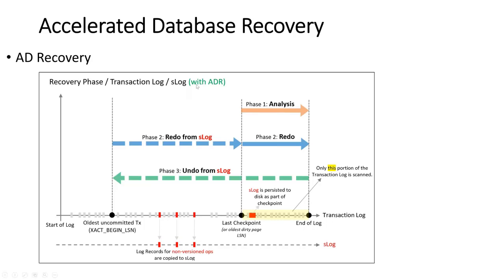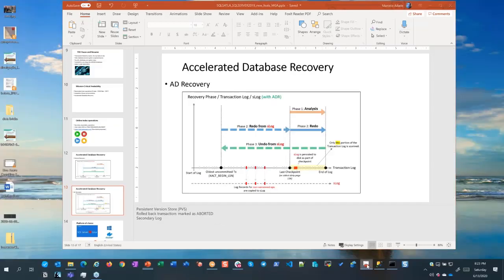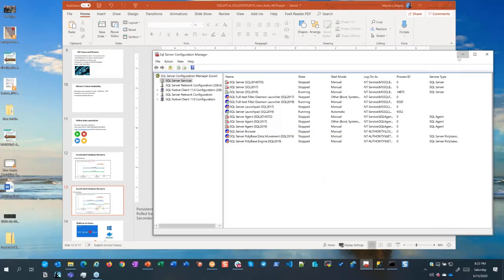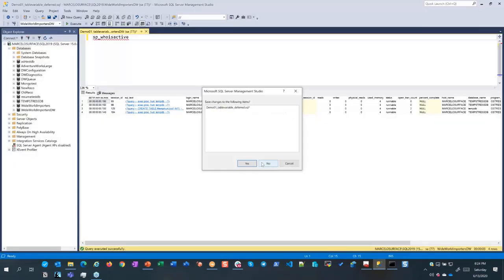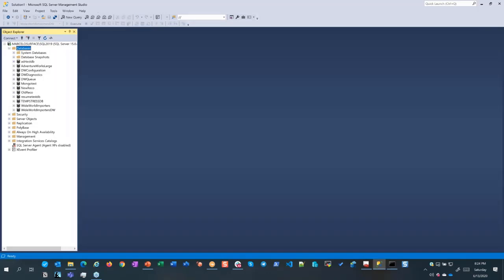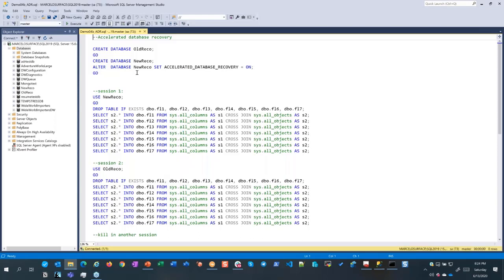Now let's take a look at that in play. I do have Management Studio here. I have two demos for ADR. I'm just going to do one. That's very straightforward. I'm going to zoom in a bit.